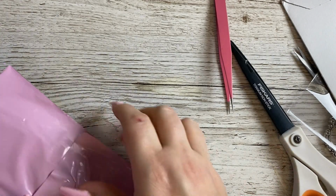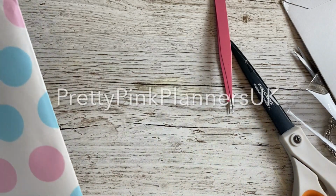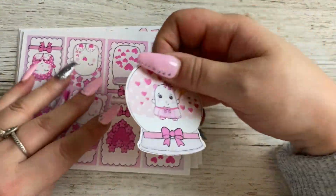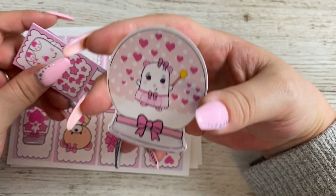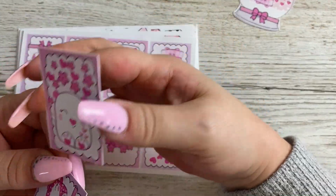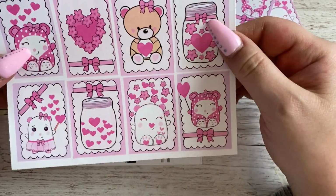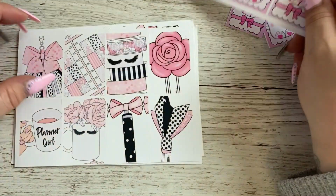And then finally, I have this, which is from, and she does like full boxes. And I thought these are really good for the daily pages in my Hobonichi Cousin. So you get that little freebie. That's so cute. This is a little freebie. And this. And then you get these four boxes. That is so cute. I think I want to use those for Valentine's week.